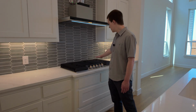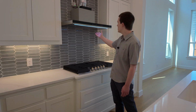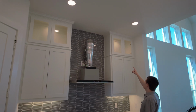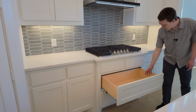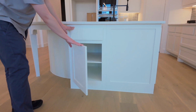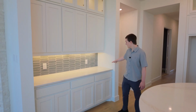You have your 5-burner gas stove with an updraft above. They'll be adding the facing around the pipe. And you have tile all the way to the ceiling. Glass in the upper cabinetry. Below the stove, you have large drawers for your pots and pans. The other end of the island also has a drawer and cupboard. On the opposite side of the kitchen is the hutch with more storage and counter space.